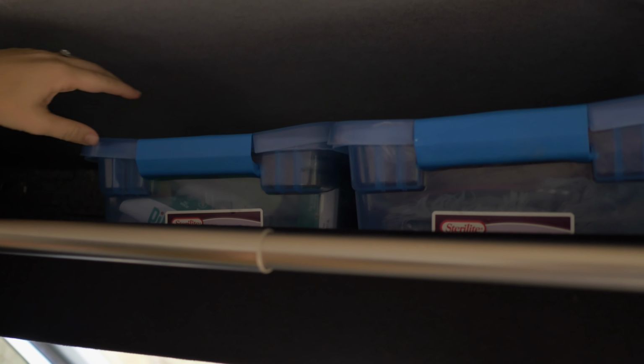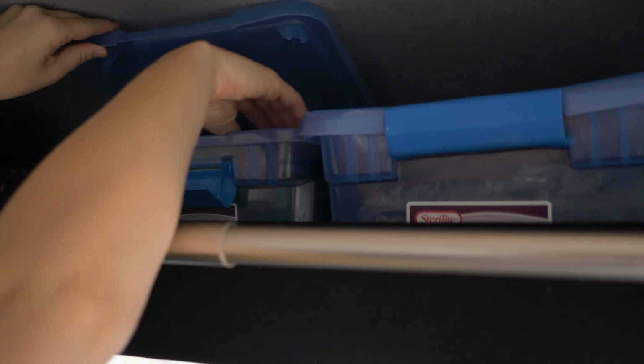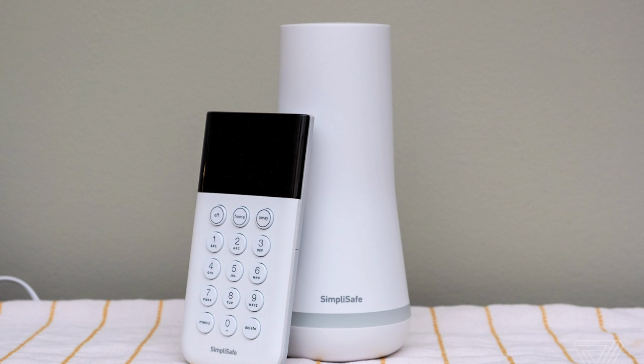Above the cab area, we have a headliner shelf, which holds a ton of stuff. It's where we keep most of our camera gear and some other lighter weight things like Kramer's toys, as well as some like hats and scarves. There's just a couple of Rubbermaids, and then all of our camera gear is on one side. The only other thing we have up there is our Simply Safe home base, which is sort of an essential if you have the security system in here.